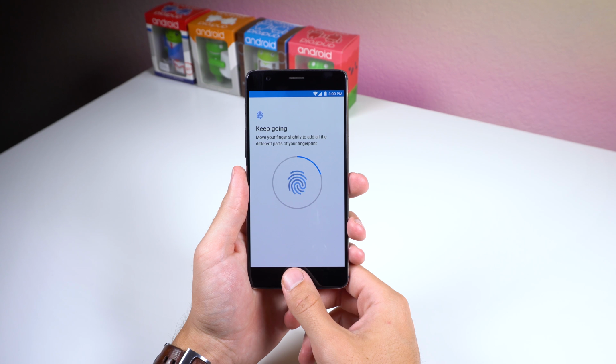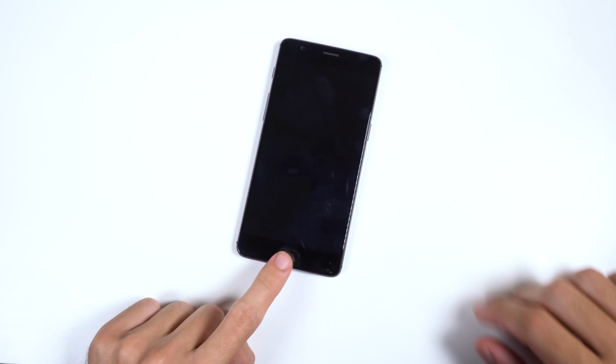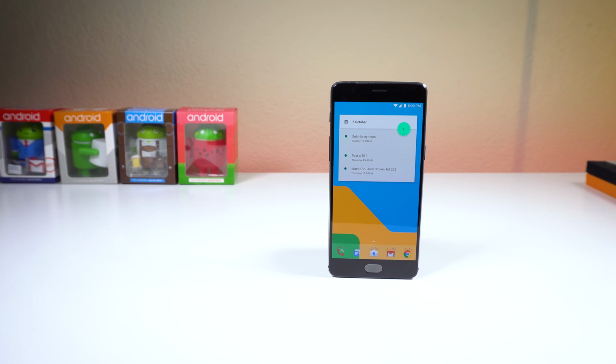This is one of the fastest fingerprint scanners I've ever used, and when it was first released, it was the fastest. It still recognizes it extremely well and unlocks the phone in less than a second. I never had a problem with this sensor, and it's still better than most of the top flagships on the market today. The software is also another pro.